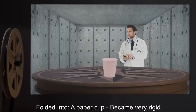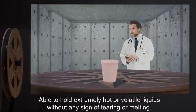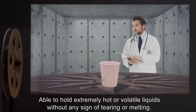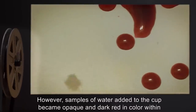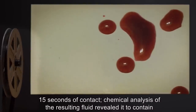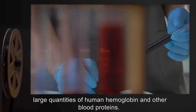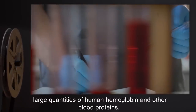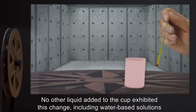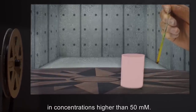Folded into a paper cup, became very rigid, able to hold extremely hot or volatile liquids without any sign of tearing or melting. However, samples of water added to the cup became opaque and dark red in color within 15 seconds of contact. Chemical analysis of the resulting fluid revealed it to contain large quantities of human hemoglobin and other blood proteins. No other liquid added to the cup exhibited this change, including water-based solutions in concentrations higher than 50 mm.